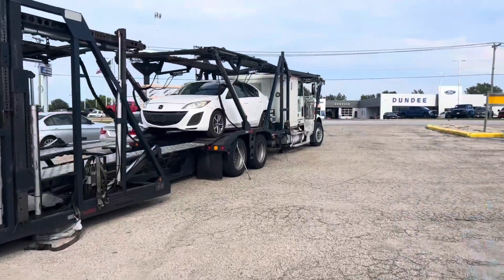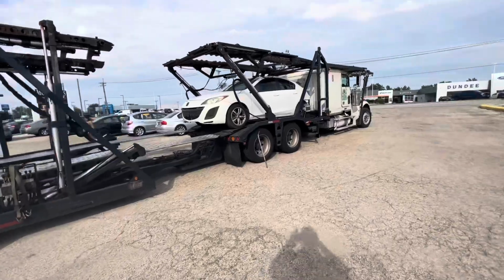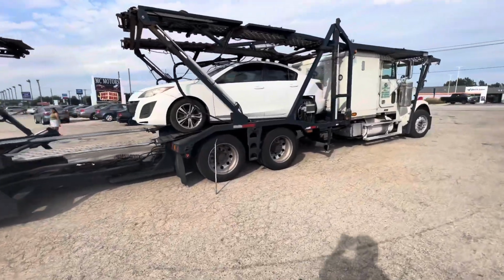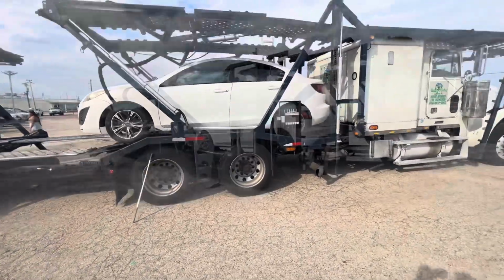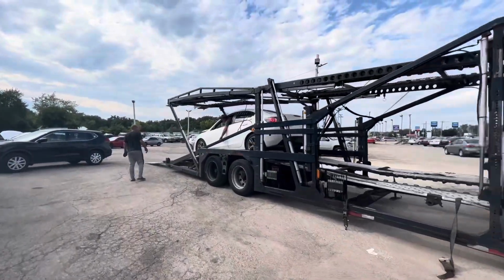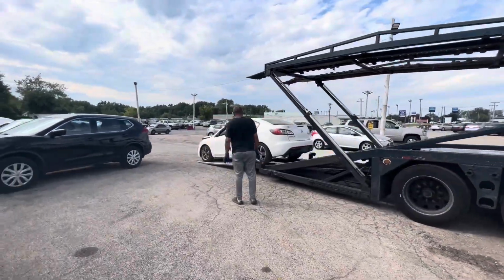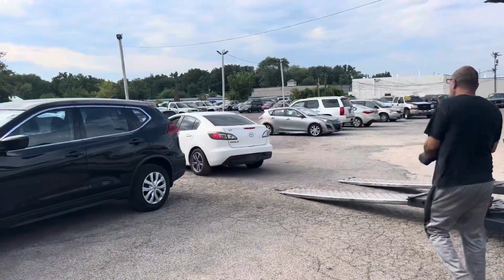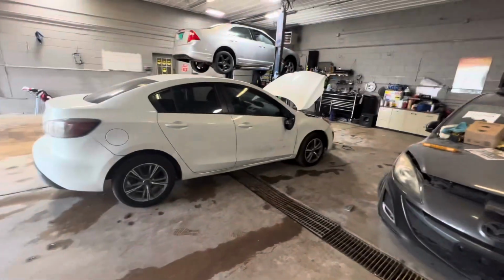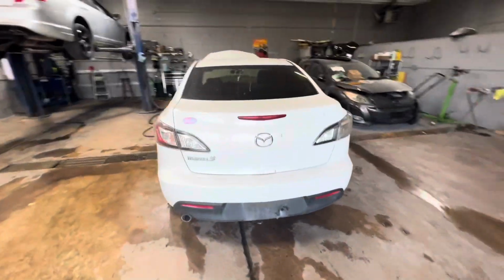That, guys. This is one of our new babies. Okay, this is one of our new babies being delivered. Came out of Texas. Mazda out of Texas. Here she goes. Here she goes. My first time seeing one come off the big trailer like that. Thought it was pretty cool. Okay, let's see it. Nice. Okay, this will be one of the newest members to the crew.